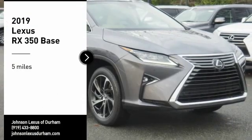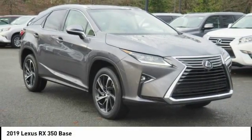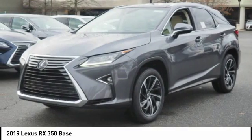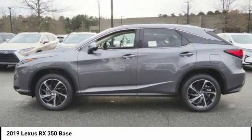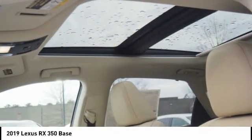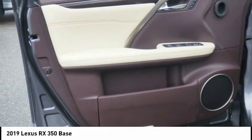We are pleased to show you the 2019 RX350. The RX350 offers a driver-inspired design and intuitive technology that puts you in total control of your interior. Paired with the spacious cargo area and a powerful V6 engine, the RX350 continues to offer the best combination of powerful performance and interior luxury in its class.